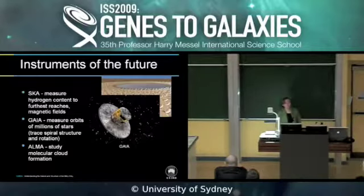ALMA, which is the Atacama Large Millimeter Array, being built and coming online soon in Chile, should help us study molecular cloud formation. How does gas cool and form molecular clouds? So that's what ALMA is going to look like.